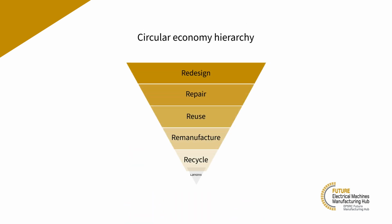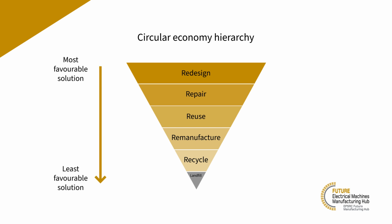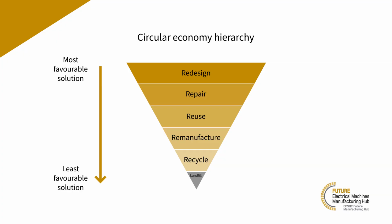The circular economy hierarchy is a ranked option of potential solutions that can be implemented to make components and assemblies more sustainable. The solutions at the top of the hierarchy are most favourable, with the ones at the bottom being least favourable. When we talk about most favourable solutions, we mean the solutions that require less material input, they reduce CO2 emissions more, and they generally require less intervention from engineers.